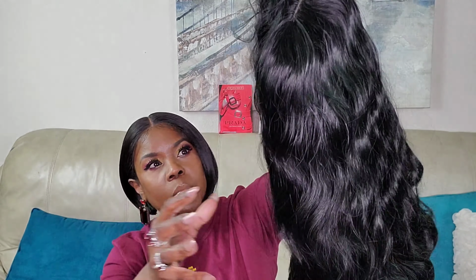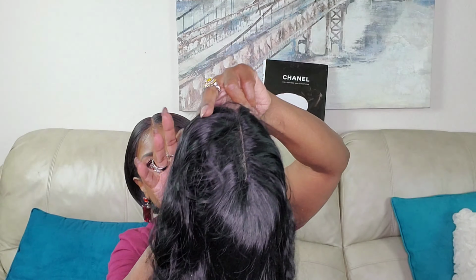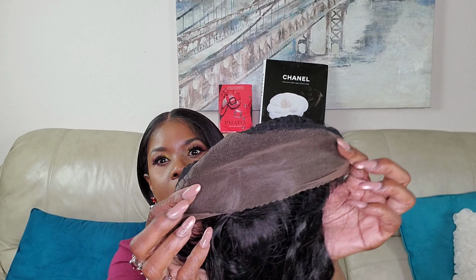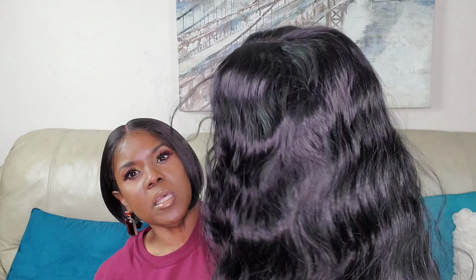And this is what it looks like. It's got a wave pattern to it. It looks like it's about 16 inches. Here's the parting. And you have a light brown soft lace. 2 combs at the sides and 1 comb in the back with the breathable cap. And the wig does look kind of shiny, so I may have to use some dry shampoo, but I'm going to cut the lace and put this on.